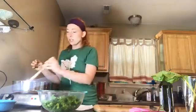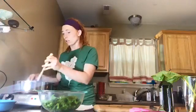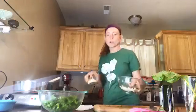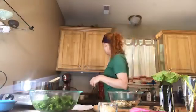So on the lemony garlic kale, we're just going to keep sauteing it. I'm making 2 recipes today, so it's kind of going back and forth a little bit. So that's going to keep cooking. On your salad, you've got your massaged Swiss chard leaves. And I am going to pin this recipe below, but this is a salad.